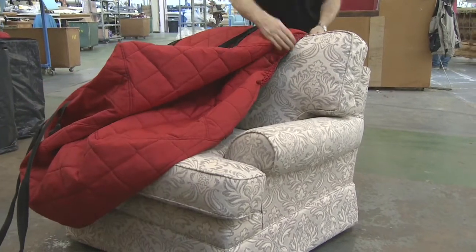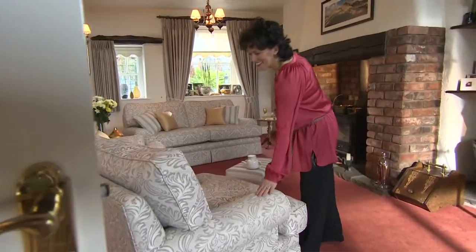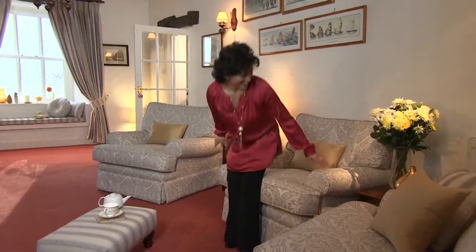Finally, everything is given a thorough check before being carefully packed and delivered back to Lorraine. And here it all is, taking pride of place in Lorraine's room. What an amazing transformation. You'd be hard pushed to tell that that isn't actually a brand new piece of furniture.